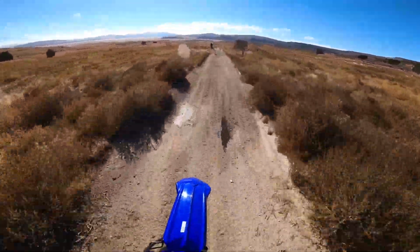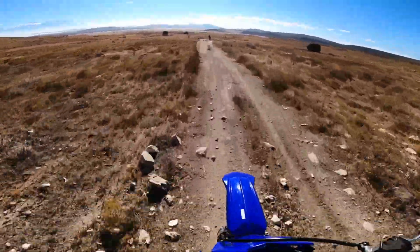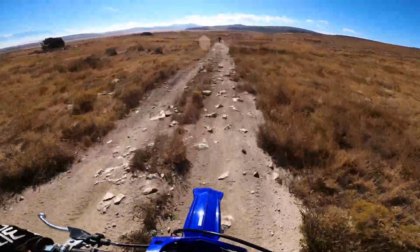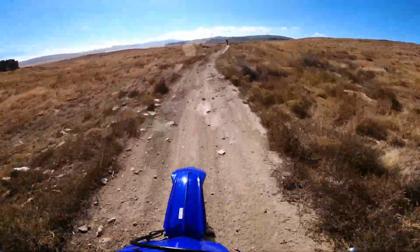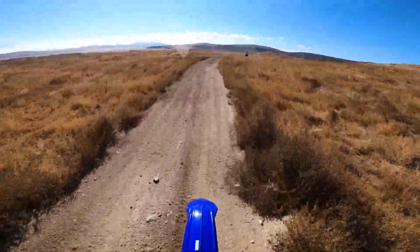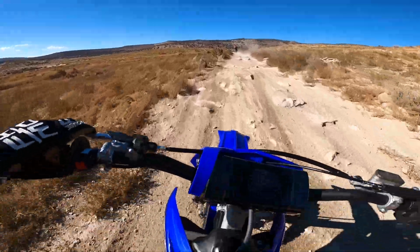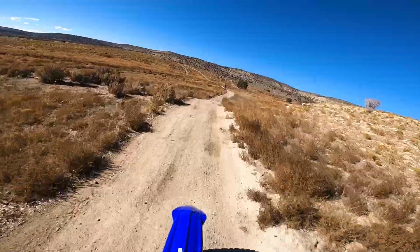Right when you get on the bike, I had to look down to make sure it was the 250 I bought, not the 125, because this bike feels 15 pounds lighter than my KTM 300. And my 300, I thought it felt like a mountain bike. So it's awesome. If you're looking for a light bike that you can chuck anywhere on the trail, this could be for you.